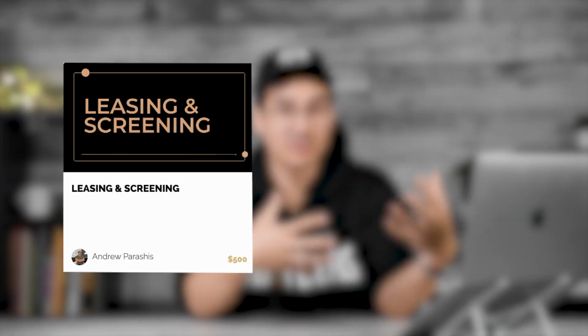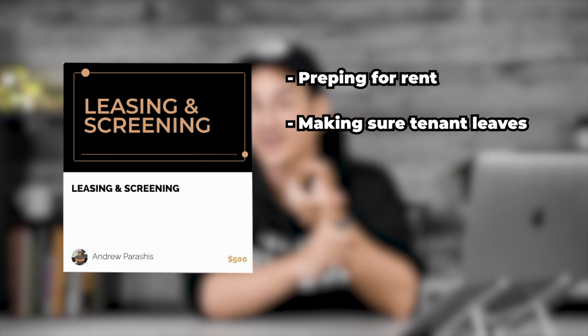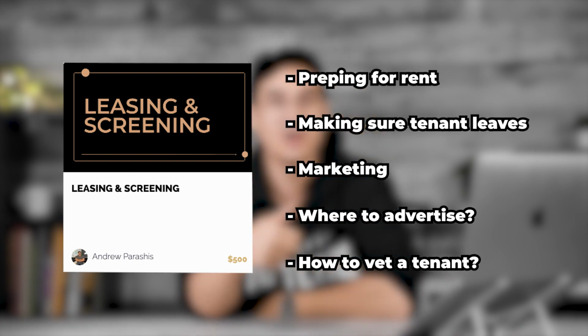In our leasing program, there is a flow to the process on how you would do things in order, such as prepping the apartment for rent, making sure that the tenant is actually leaving, how you're going to go about marketing your property, where to advertise it, how to vet a tenant, things you should look out for depending on the property needs. We also talk about different variations of leasing that you may need to do.